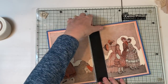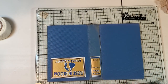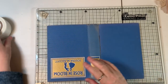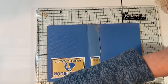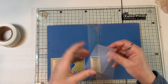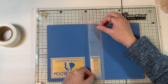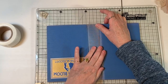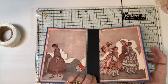Okay, so there's that. So we're repairing the spine. That's what we're doing. So I think I might put a piece of this tape on this side as well. I just don't think it'll hurt. It'll reinforce it. And then I'll be putting fabric and or lace and or both on it. So it'll be just fine.